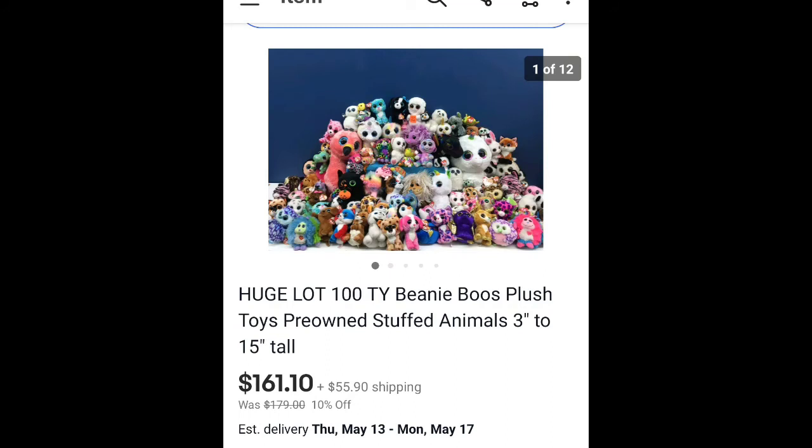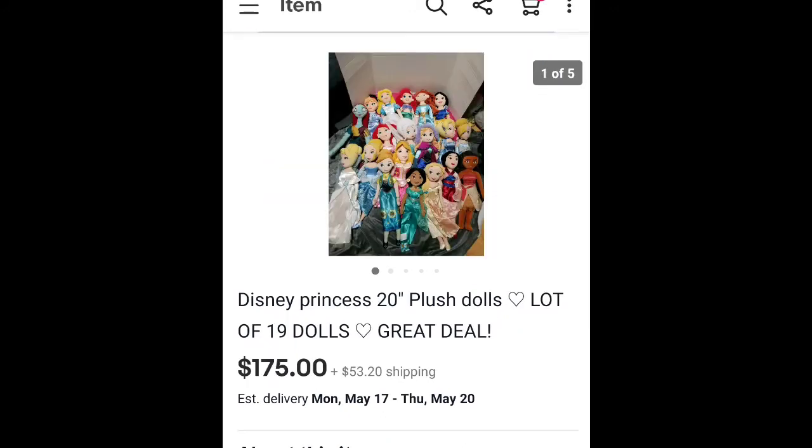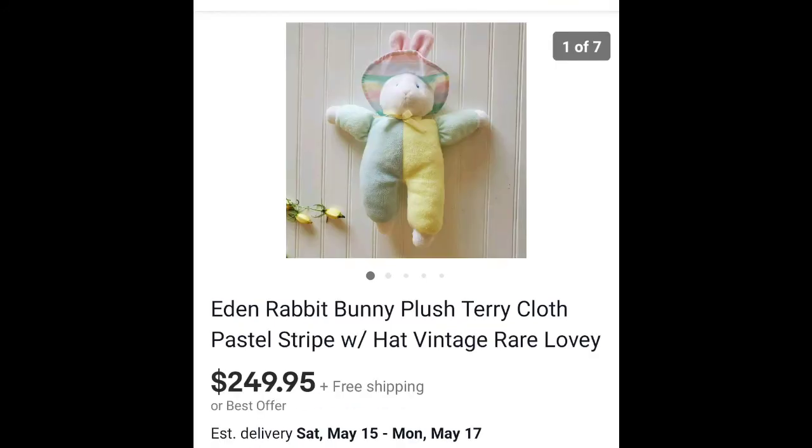Here's a huge lot of Beanie Boos. So if you get these for $25.50 and lot up 100 of them and sell them for $161 plus shipping, that's a great profit. Again, Disney Princess, huge lot, 19 dolls, sold for $175 plus shipping. You could easily find those and lot them up, hold on to them for a while, and sell them high.